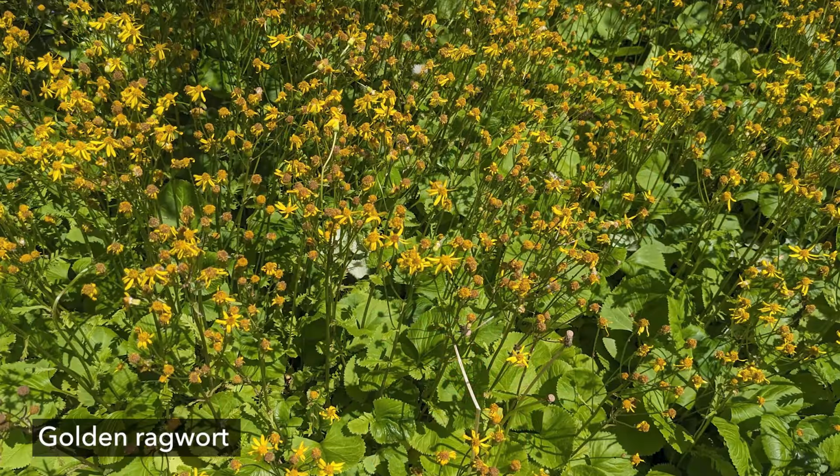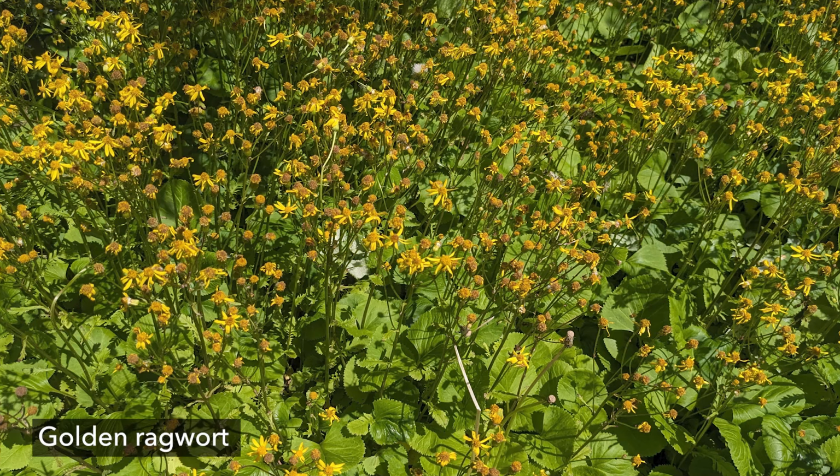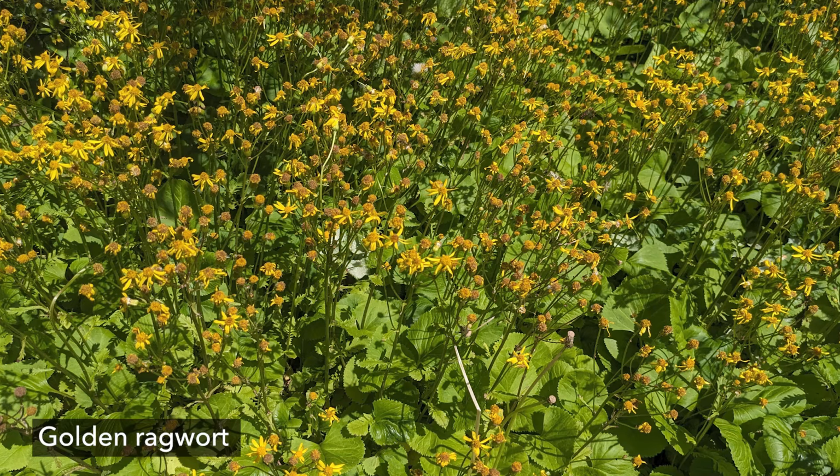So let me introduce my stalker plant again. It's golden groundsel. It's Packera aurea, and it's zones 3 to 8. I will be getting it soon. All right, Carol, bring it on home for our not-your-typical ground covers final selection.